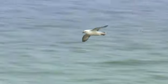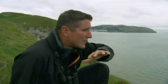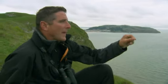Spends nearly all of its life out at sea. It comes onto these cliffs here to nest and nothing else. Over the winter, it's right out on the open ocean. And if you look at the wings when it comes past again, they're long, thin, very stiff wings.